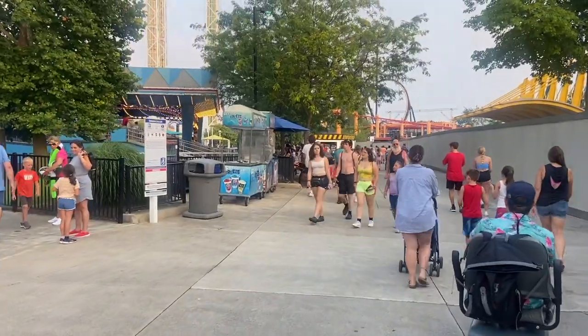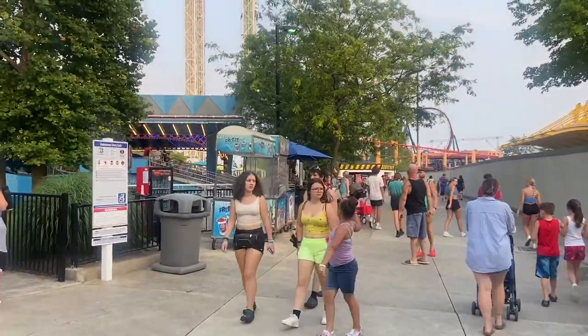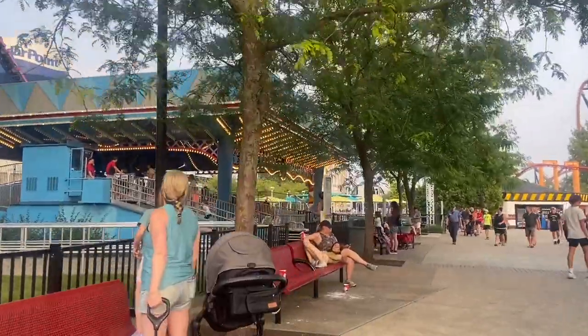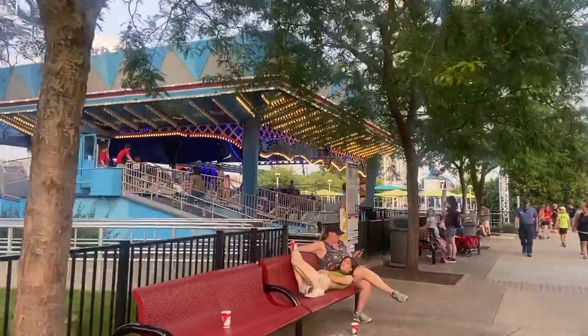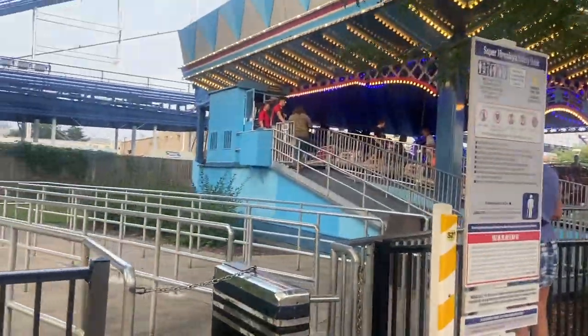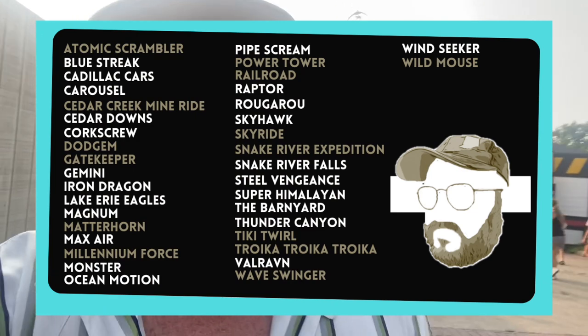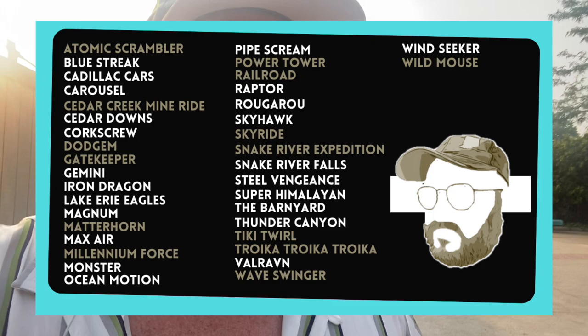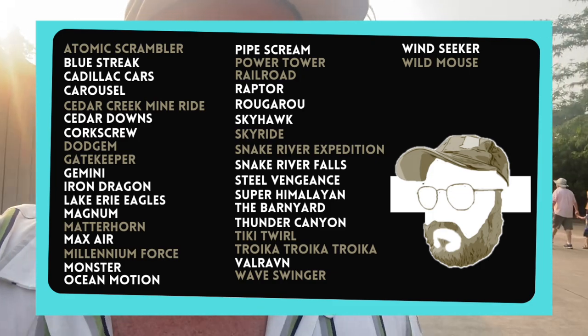All right, we are on our way to the Super Himalaya now. That is our next thing here at Cedar Point. Looks like they're letting on right now. I don't know if I can make it or not. I don't have it in me to run. The worst part about the Super Himalaya is that it is a kind of low-to-the-ground seat that's very hard to get out of, once you reach a certain age, anyway.